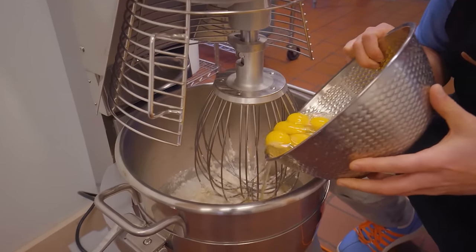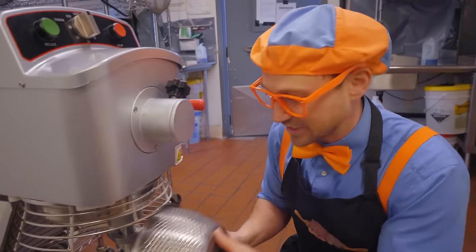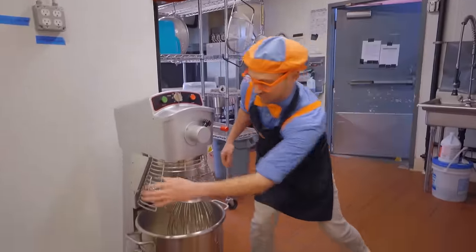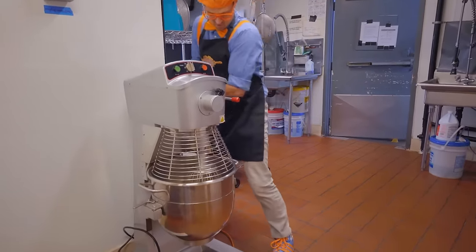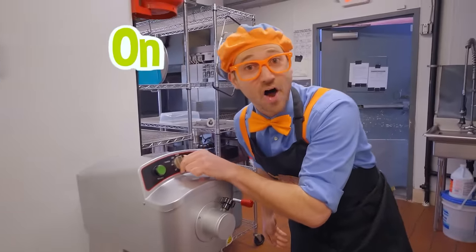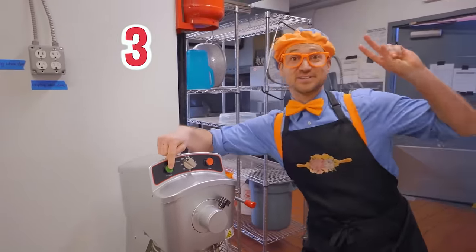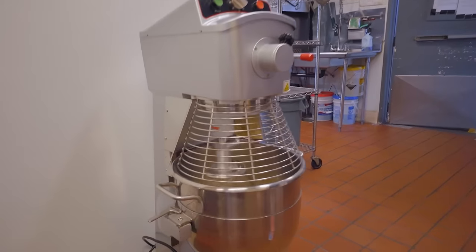Pour it in. Looks like we already made some earlier. Yeah, this is gonna be a big batch. All right, now that all the ingredients are in there, we need to make sure that the cover is closed. We need to raise up the bowl. There we go. And now, we need to turn this to the on position. There we go. And we'll push the green start button in. 3, 2, 1. Yeah! Look at it mix!